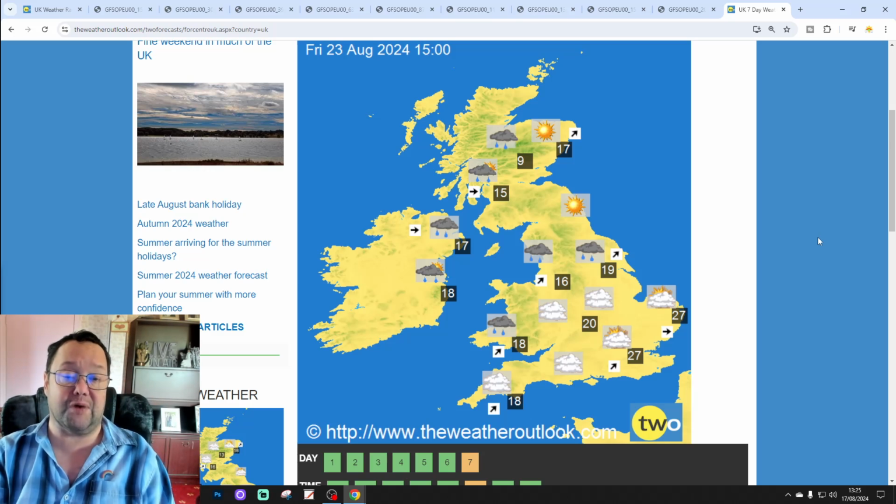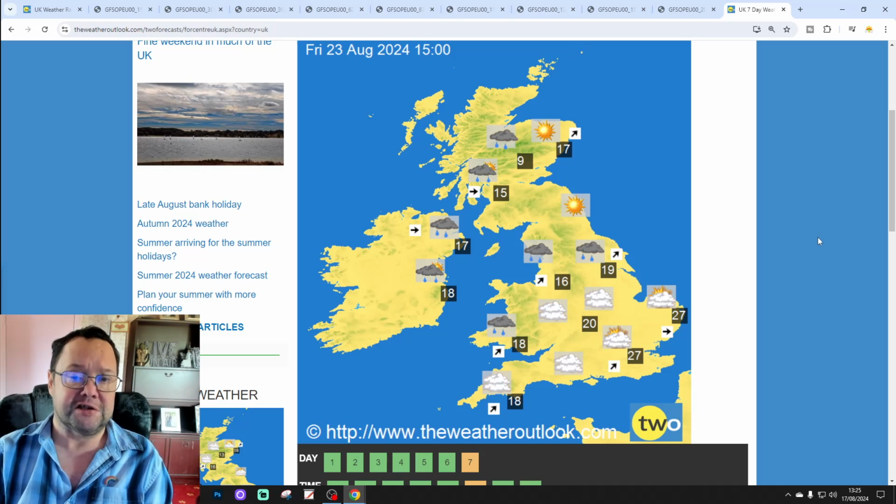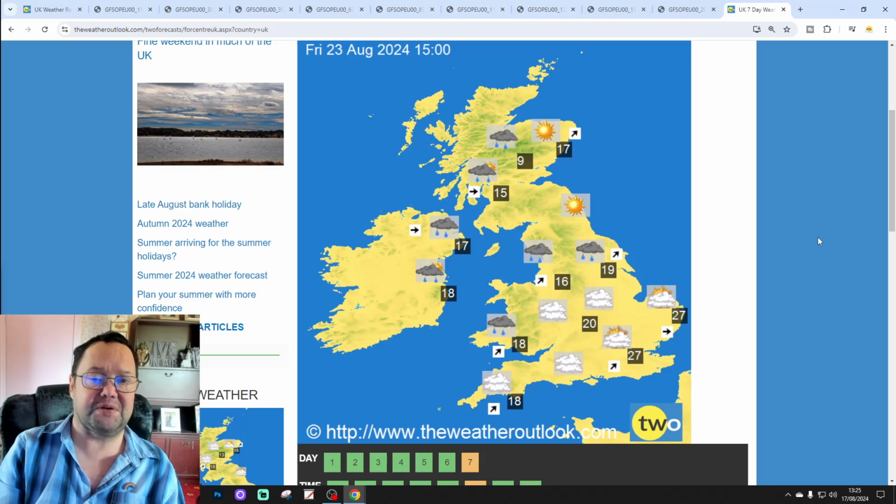And later on in the week, with the remains of Ernesto, I think the humidity will go up for a time as well, around Thursday or Friday down there in the southeast corner.